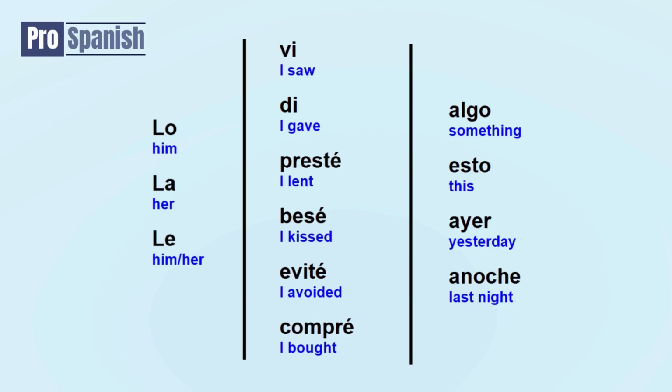So as a follow-up to this, you could get a list of verbs, whichever tense you want to practice, and decide would we be using lo or la or le. And so that's all we have time for in today's lesson.